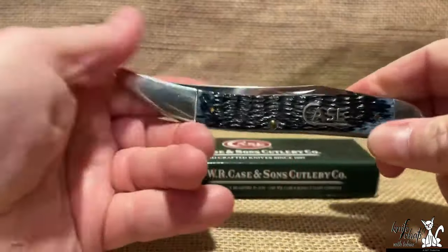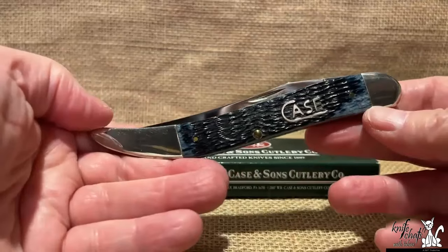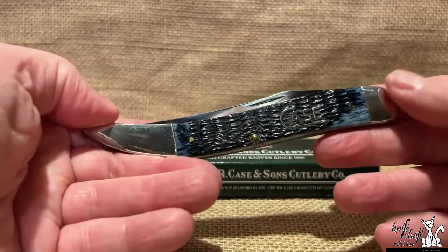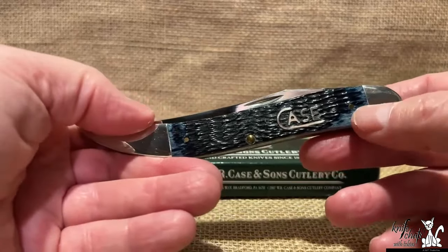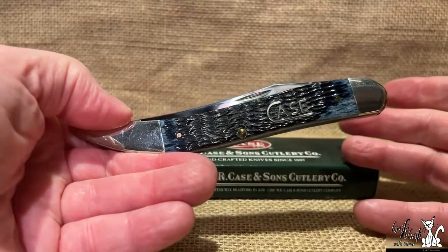And I don't know, as a person who loves to collect large toothpicks, this was one that was definitely on my list of knives that I needed to have. But I was not going to pay the price that most people were asking for it. Even back then, the going price for these knives, this is, let's see, 5 years ago.